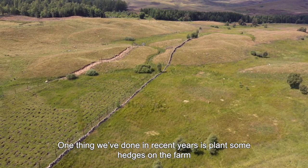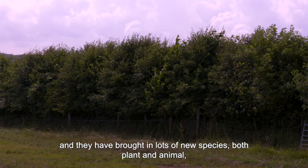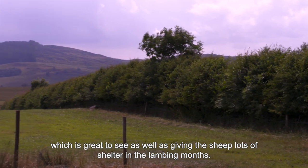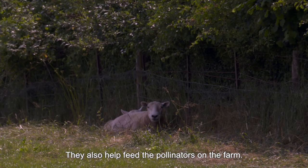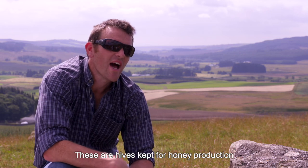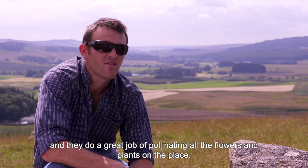One thing we've done in recent years is plant some hedges on the farm, and they have brought in lots of new species, both plant and animal, which is great to see, as well as giving the sheep lots of shelter in the lambing months. They also help feed the pollinators on the farm. We're very lucky to have 3 separate groups of bees on the farm. These are hives kept for honey production, and they do a great job of pollinating all the flowers and plants on the place.